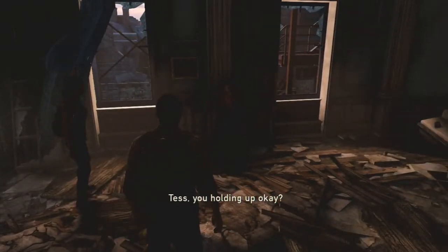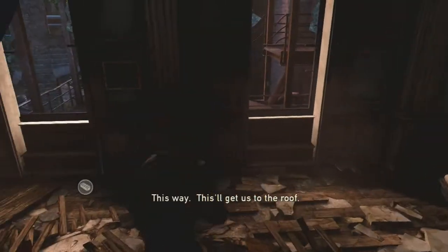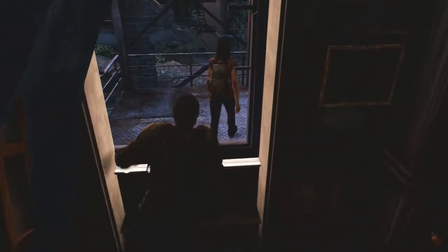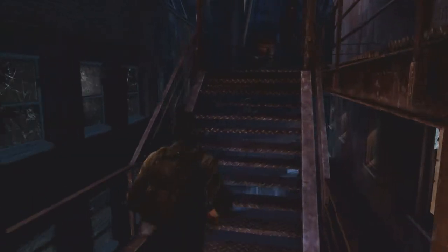Tess, how are you holding up? Just a bit winded. Look this way. This will get us to the roof. Hold up, I just want to see if there's anything over here. Okay, I guess not. I just like to experiment, you know. I don't want to miss anything that could be useful.